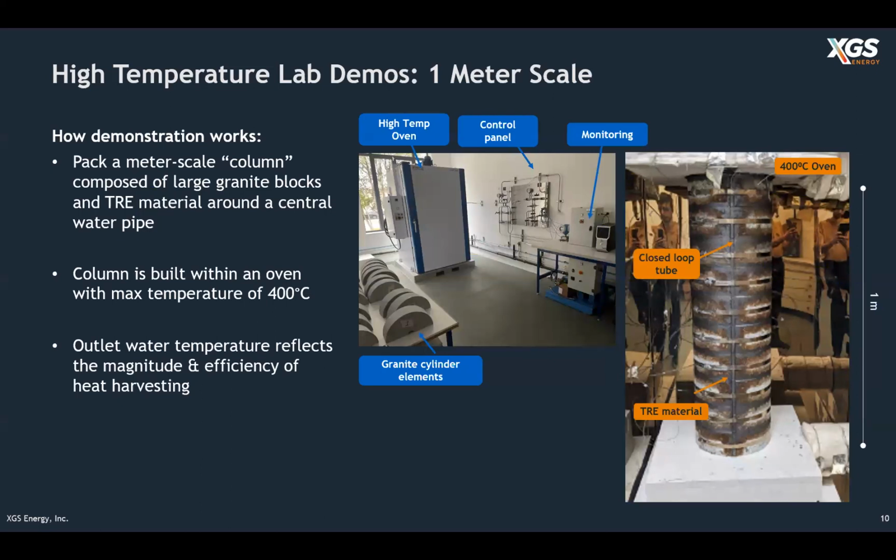As I mentioned, we have done a lot of modeling to really understand the physics and the basis of this work, but we wanted to validate and calibrate our models. That is why we built this high temperature laboratory in France, where we can simulate the subsurface under high temperature conditions to understand how our material works and how we can validate our numerical simulation. What you see here is the high temperature oven. We can reach 400 degrees centigrade rock temperature.